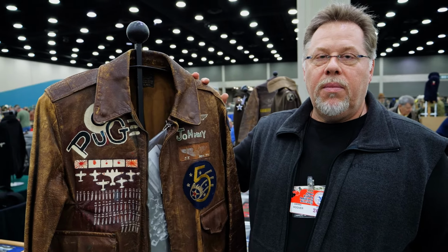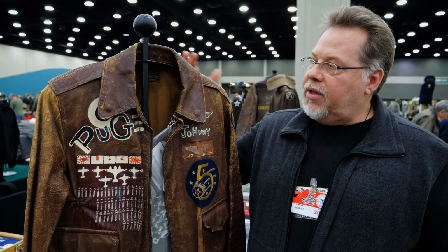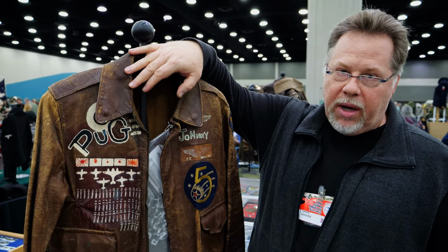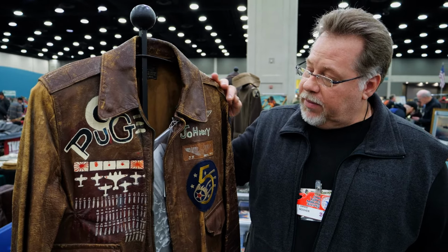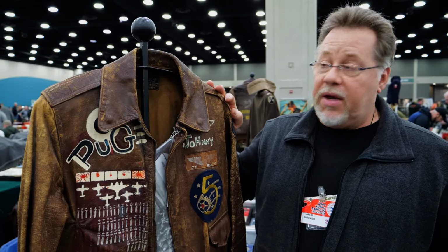This is a World War II original A2 jacket that belonged to a B-24 gunner. And this jacket is from the 5th Air Force. They were based in the South Pacific. This gentleman flew on an aircraft called Pug, and it was, as you can see, quite a historical aircraft. The jacket is all original, came from the veteran. He was, again, a gunner on this aircraft during World War II. Fantastic piece.